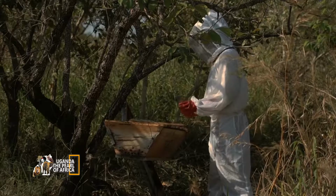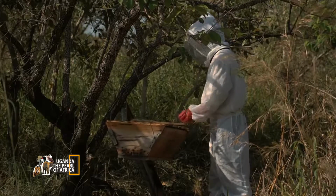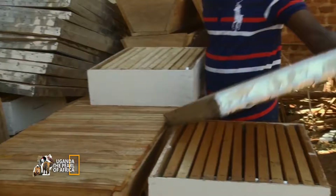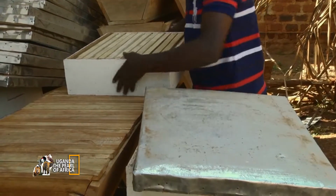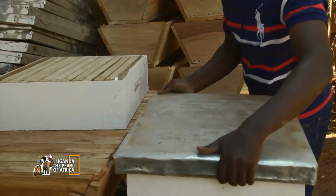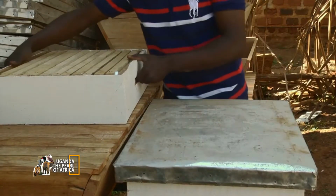By 2014, the first delivery of the hives was done. They delivered 200 beehives to 20 farmers. And when the farmers started responding, it started yielding good results, because now chimps started being friendly to the communities. They started coming out.